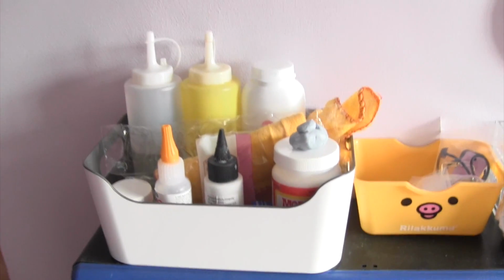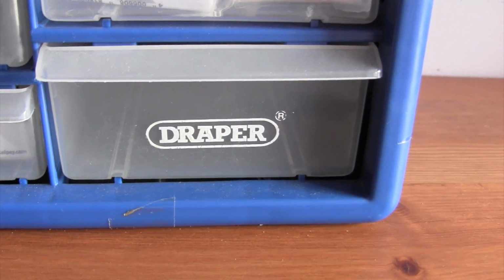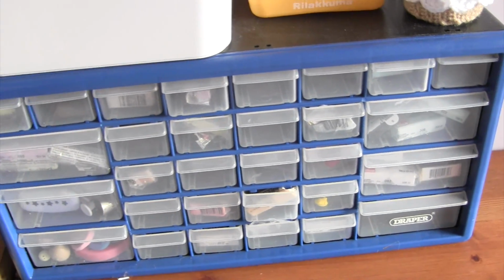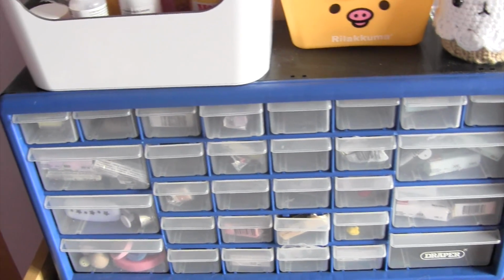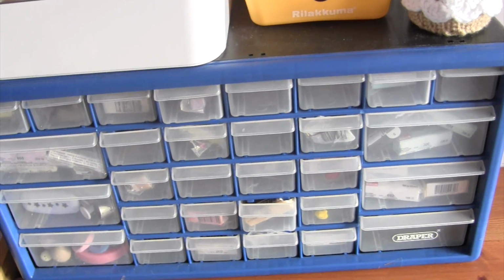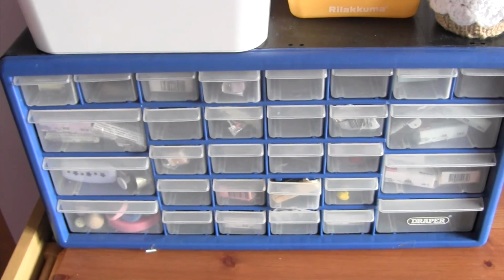So as for what is on top, first, this is probably the thing that I'm going to get most questions about. This is what I store my clay in. It is by the brand Draper, whatever you want to say, and I'll leave a link to where I got this down below. There are lots of different types. They don't really come in very nice colours. Everything is blue, but we're kind of used to that. All the storage boxes and stuff like that for DIY are dark blue or grey or ugly colours. But yeah, this is perfect. The drawers don't quite fit full blocks of Fimo, which is kind of a pain, but they do have bigger drawers, so I would live with it, and it's just been so convenient and so helpful.